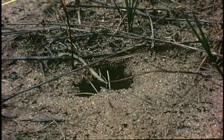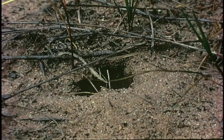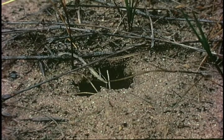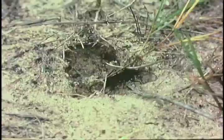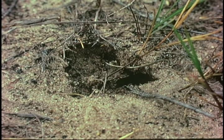I was puzzled as to how it kept from getting tangled up in the grass there, but it finally arrived at the mouth of the burrow, laid the spider down, and then went into the hole to see that everything was all right in there. It then dragged the spider into the hole and began filling the hole up.